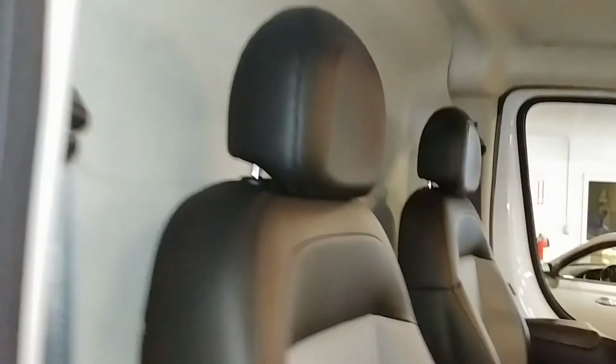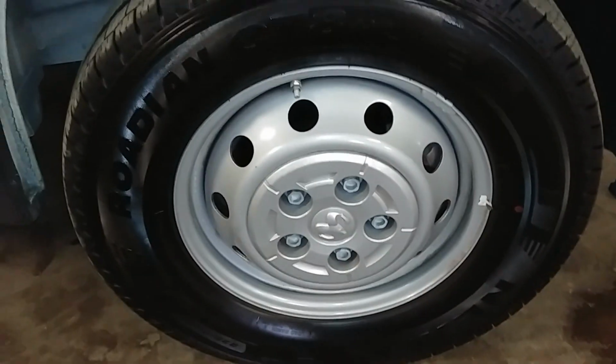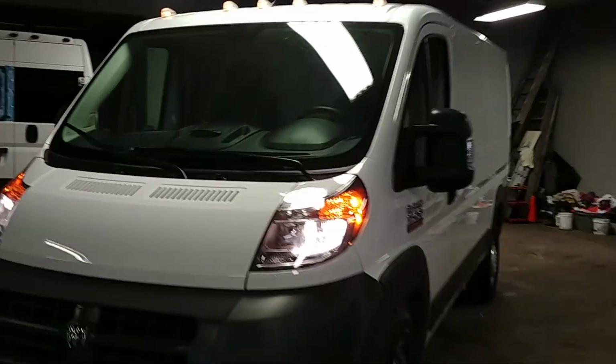This door looks good. Here's your front passenger seat. No holes, no tears, no rips. A nice shot of your divider from what it looks like from the inside. Front passenger steel wheel. Tire tread over 11/32. Lights are working. On top they're working.